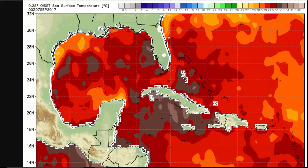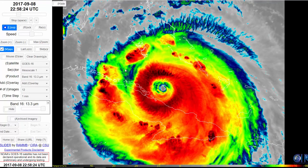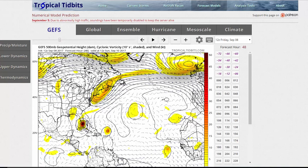Again, those water temperatures are so warm that I am afraid that this storm, even though it might weaken a little bit by interacting with land, it's going to re-strengthen just before it makes its impact on late Sunday night.